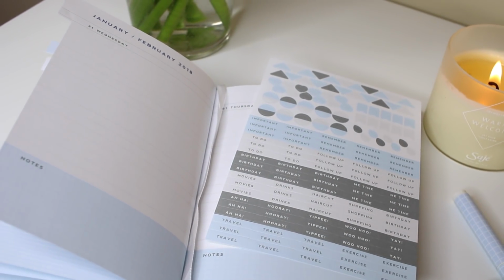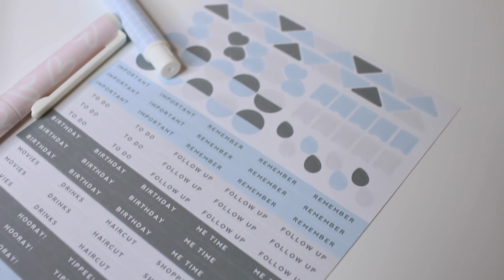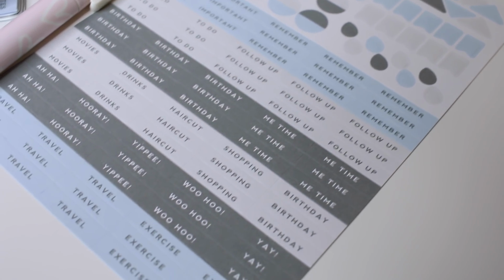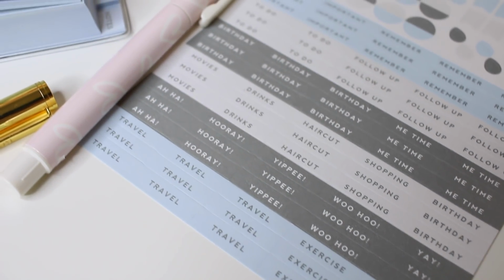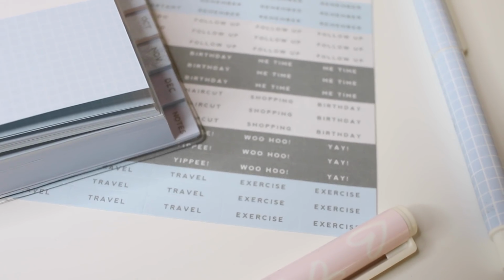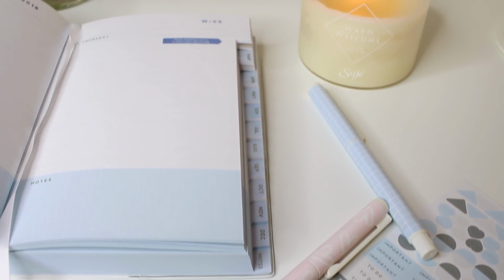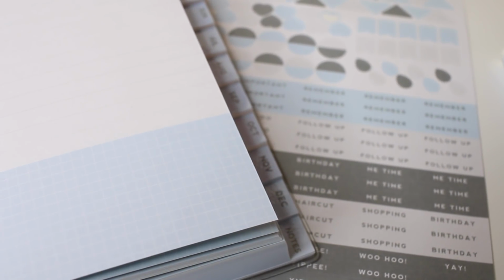Now, at the back of my diary, I've also got some really cute stickers, and I don't usually use stickers in my diary. I'm not really a planner kind of person when it comes to decoration, but these ones are really cute, and also I feel like I'm gonna make use of them just because they're very common kind of stickers. So I've got little to-dos, follow-ups. I think the follow-ups and the remembers, and actually the important ones, are really handy when it comes to work commitments. And then there's birthdays.